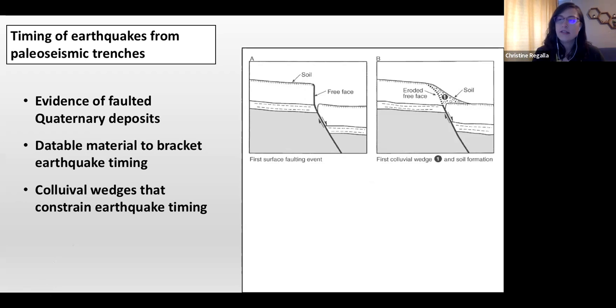And so it's the deposit that, if we can identify this in the trench, that most closely is associated with the timing of the earthquake event itself. And so if we can extract charcoal from the base of this wedge and charcoal from the unit that it buries, we can bracket the time of an individual earthquake.